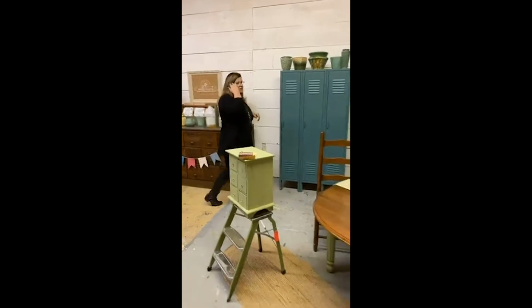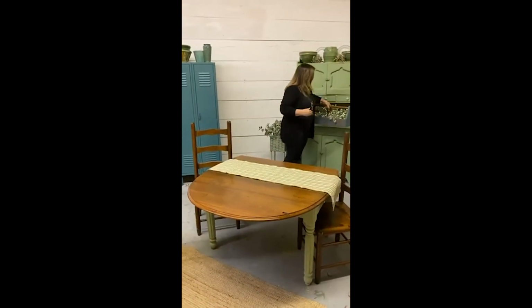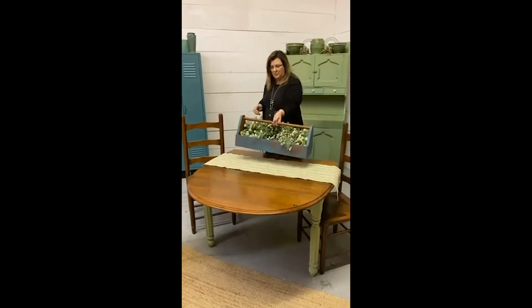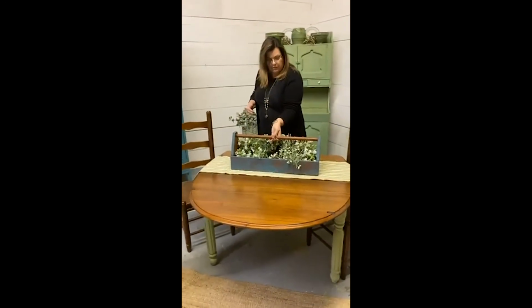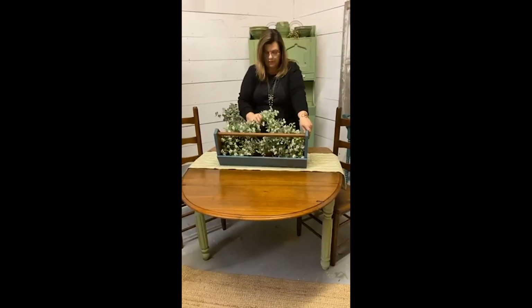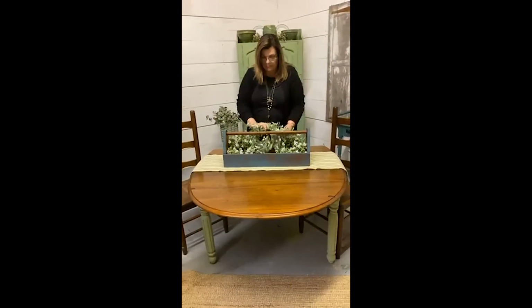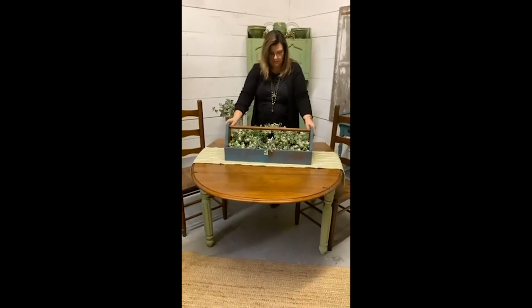And then I'm going to dress this table with something we did, which is an old toolbox. And we took the kitchen scale, painted the outside, left the inside natural. Give you a shot of that. And just hemp oiled it. Hemp oiled the outside as well. And you've got a nice centerpiece.